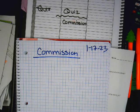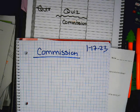So, commission is an extra amount of money you earn based on usually sales. Okay? It's similar to tip, but this is someone who sells you something. They get a % of what they sold.